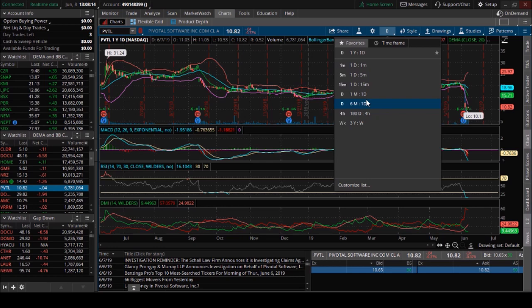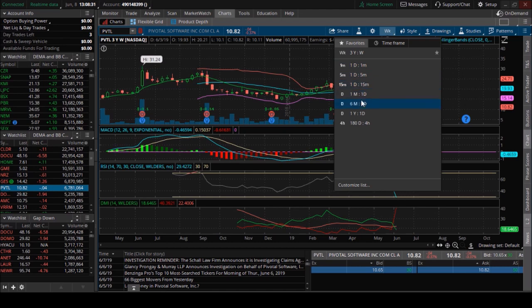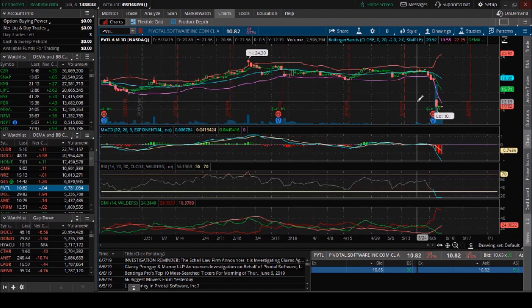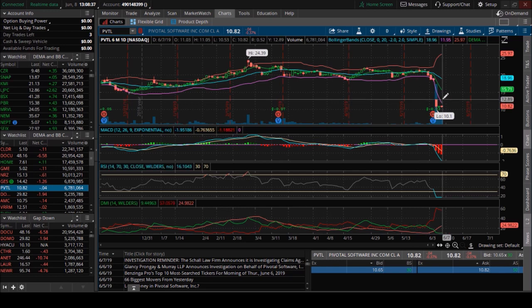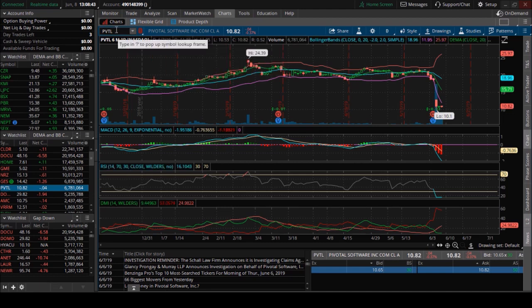And again, let's go out to a year. We're at a year. Let's go out to 3 years. Even at 3 years, we really don't have a bottom for what the stock price can go. This thing could go all the way to zero. It could be the next penny stock. Who knows? But like I said, I would expect this to continue in a downward trend for a few days before going back up, if it goes back up at all.